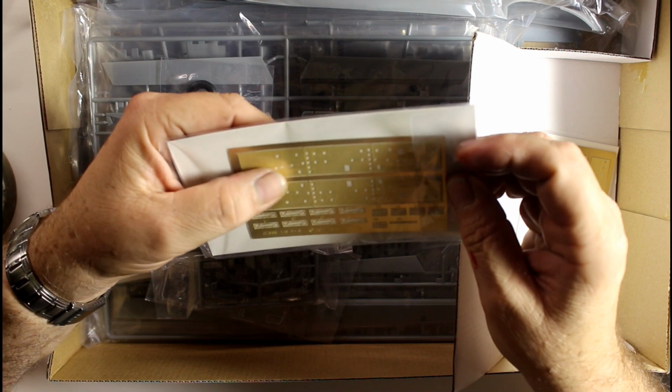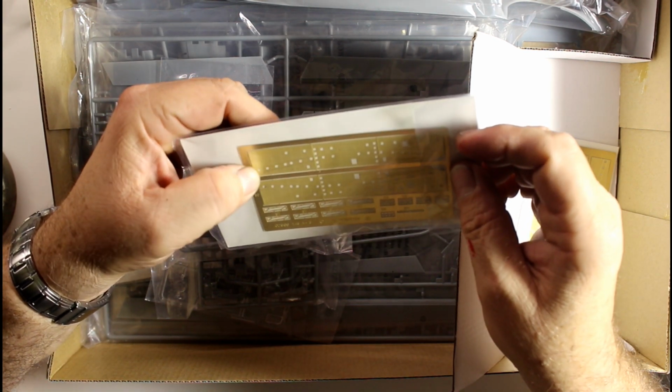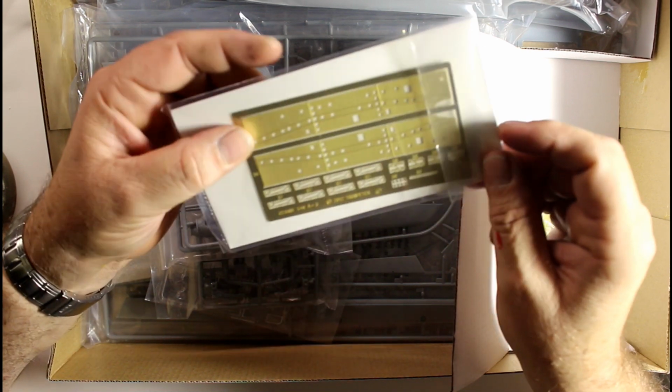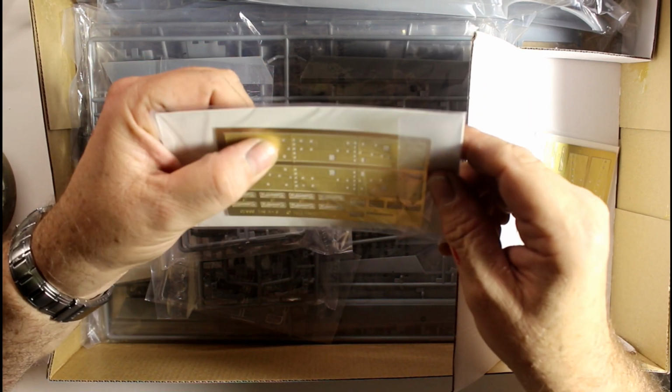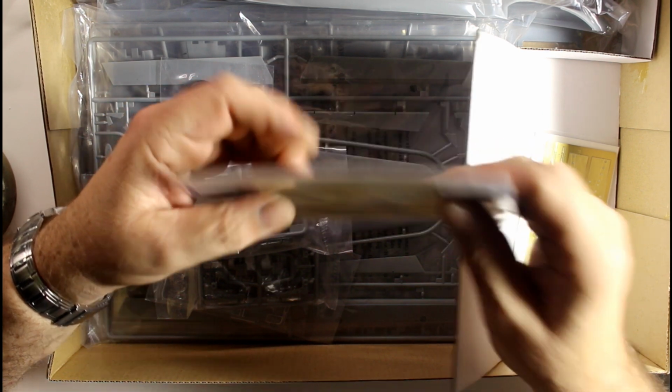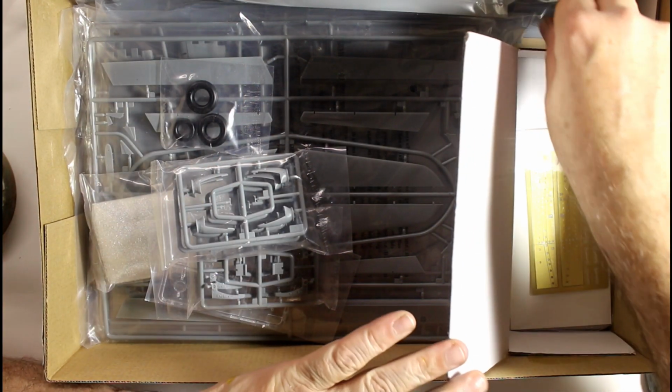So it looks really nice. And just looking at the rivet detail on there is absolutely gorgeous. Like I say, there's probably going to be areas where you're not going to see it anyway. So I'm not even sure if we're going to be using these, but I'll see as I go through the build. But anyway, guys, that's pretty much the end of the review of the kit.